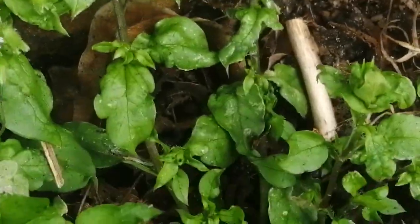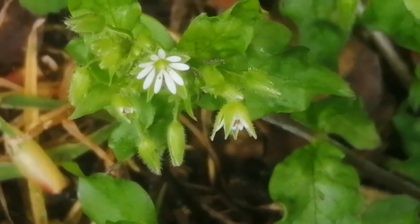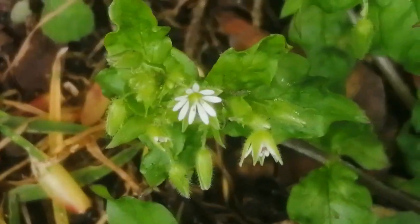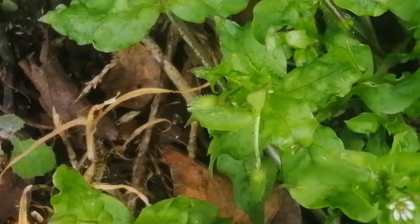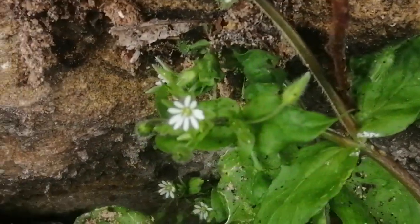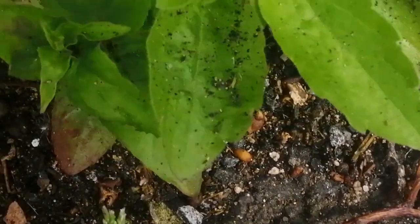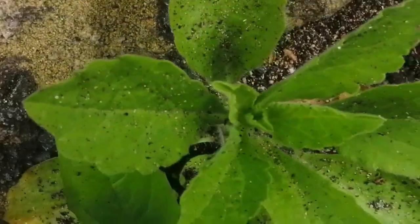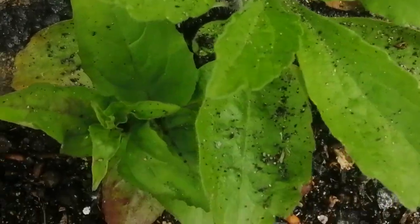And there's common chickweed in flower at the base of this wall. The flowers are very small and white, and deeply incised to the base of the petals, and the leaves are broad and pretty stemless, so that's how you can tell it's common chickweed and not another variety of this plant. And here we have a conyza, or a fleabane, probably a Sumatran or Canadian fleabane.